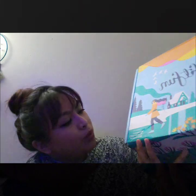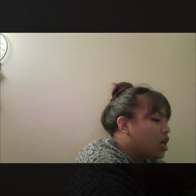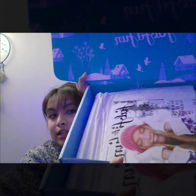This is in support of women's Alzheimer's movement. Oh, I guess I'm supporting. Okay, first things first, this is how the inside looks like. So they have this little magazine that's going on.